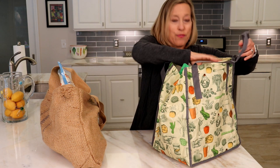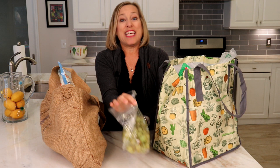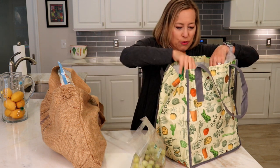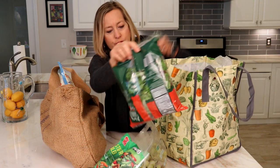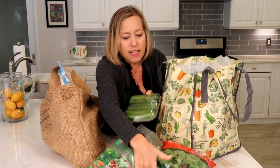First of all, fruit. I'm going to eat this with my lunch and dinner this week. Vegetables, both frozen and fresh. I always like having extra veggies in stock. I eat 2 servings with lunch and 2 servings with dinner every day.